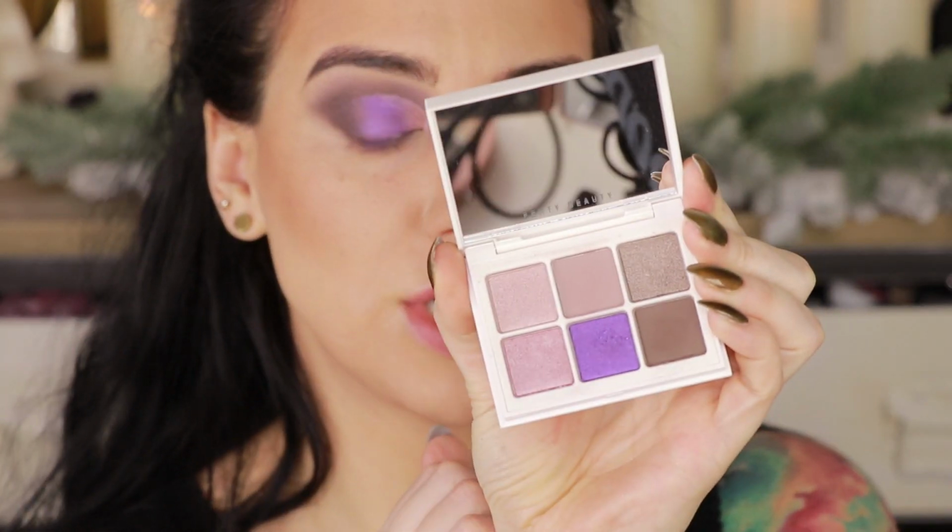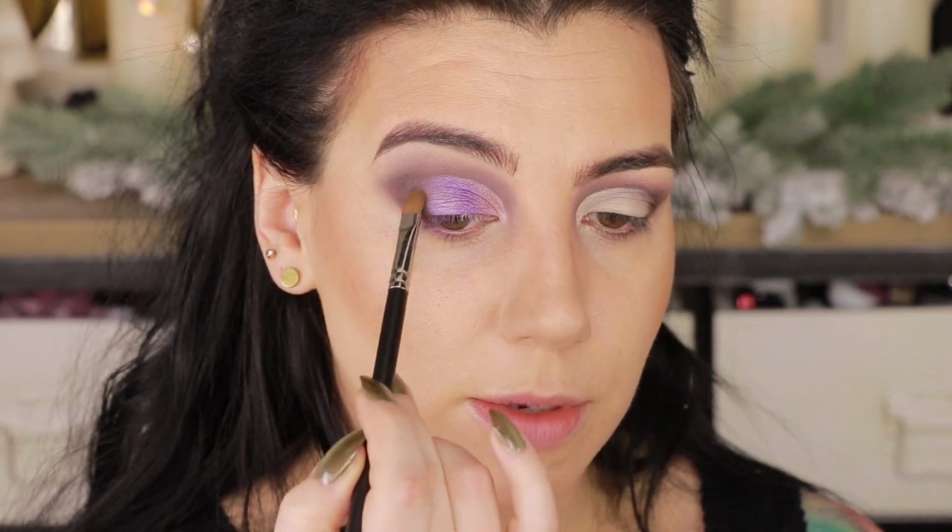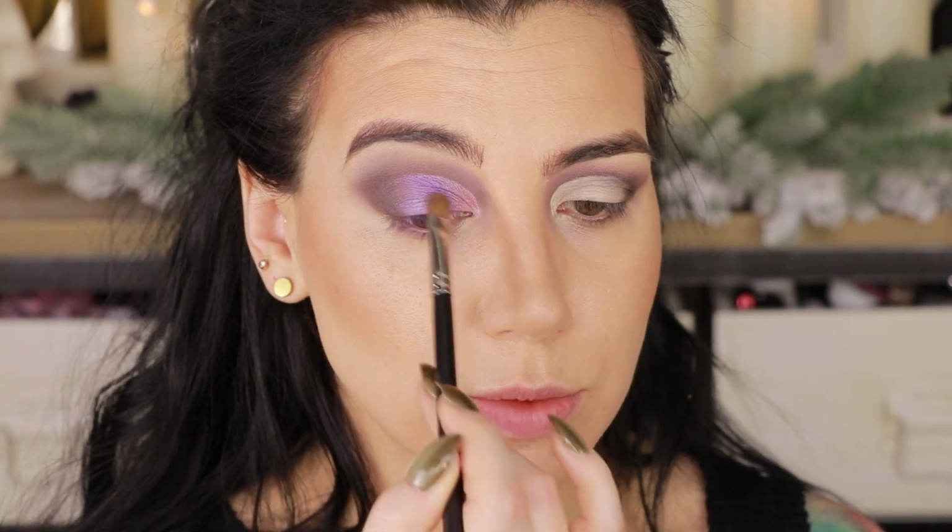I'm also gonna go into the shade You There. I'm gonna pick a little bit of this up on my ring finger and I'm gonna press it in the center of the purple just to give it a little highlight. Then I'll go back over it with a little bit more of the purple on the MAC 242 brush.